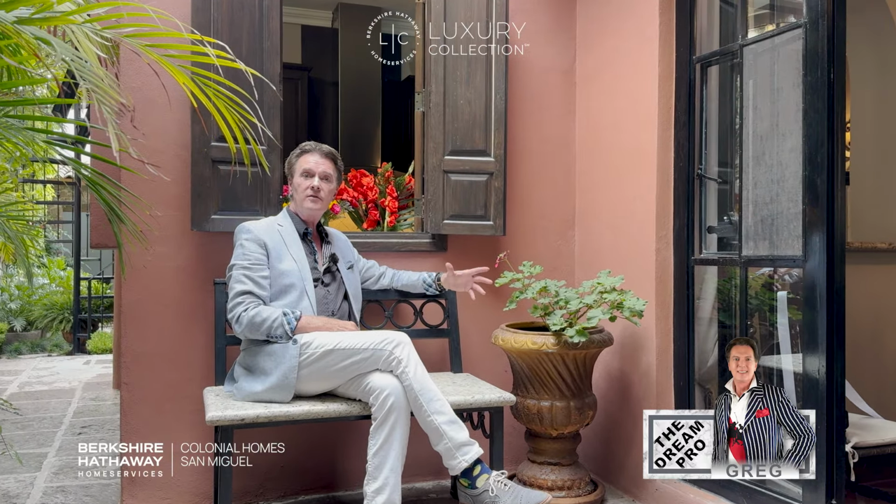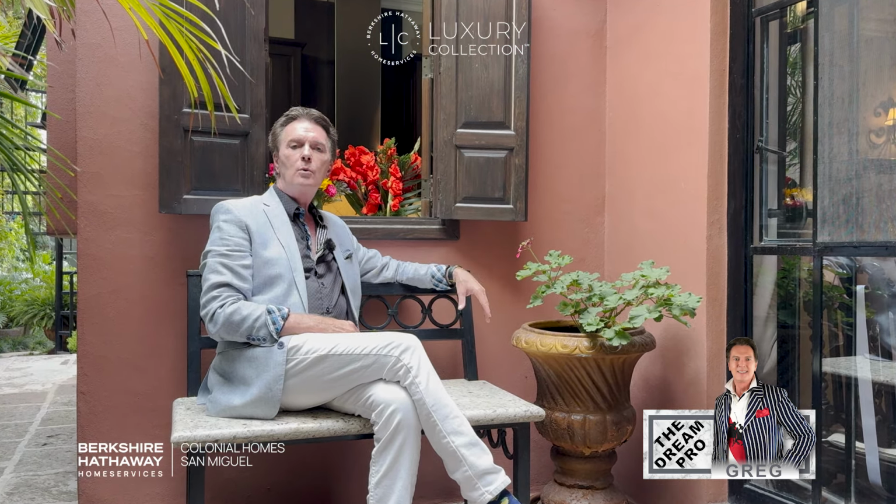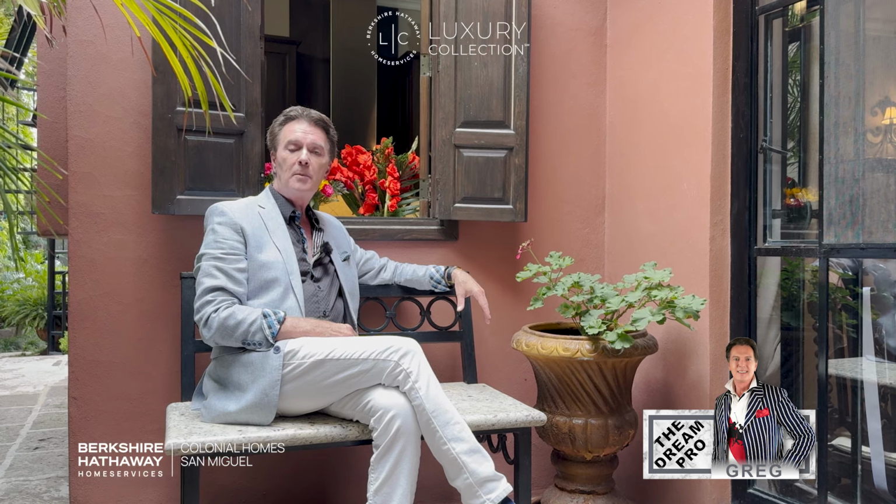This is one-floor living. We've got a master suite down on the ground floor that opens to a phenomenal terrace outside and those wonderful gardens that you just saw. We've got two more bedrooms upstairs with a really large family room, TV room. We've got a separate casita up on the third floor.